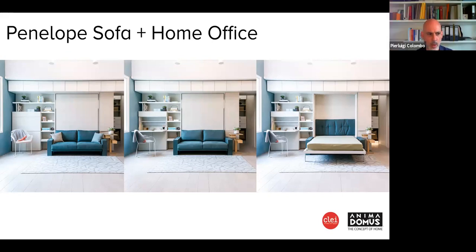Yeah, this is an example of how in one wall you can have 2 functions and space to store your things, using every square inch of the wall available. So there is a sofa that is not too big because it doesn't require a big dimension, that is completely integrated into the facade. When you pull down the bed, actually this model is also motorized, so you can use a remote control. The sofa disappears under the bed. The bed is always ready, so you don't have to remove anything but the pillows.